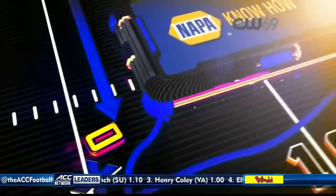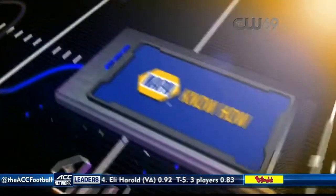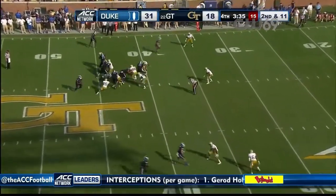Jeremy Cash, transferred from Ohio State, one of their leading tacklers, does an outstanding job of knowing how to stay on coverage, not commit to the quarterback, stay in coverage and make the play. That's your Napa know-how play of the game.